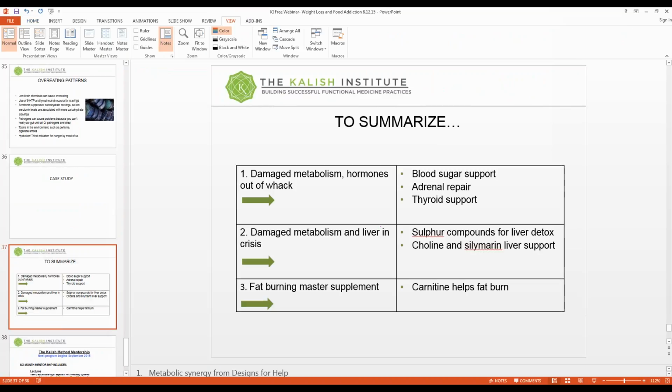Now, summary: your metabolism is damaged, out of whack. Blood sugar support, adrenals. We didn't talk about thyroid. Thyroid's critical too, of course. Damaged metabolism and your liver's in crisis. Get the liver working. Fat burning master supplement. We saw in the lab this person really needed carnitine, etc.